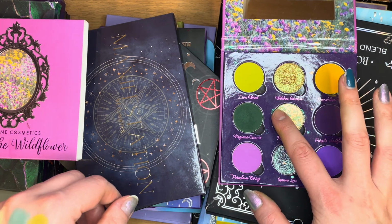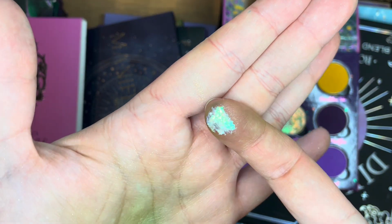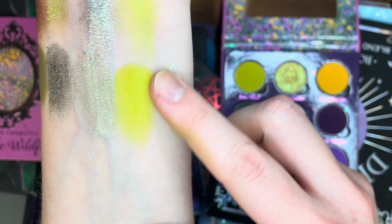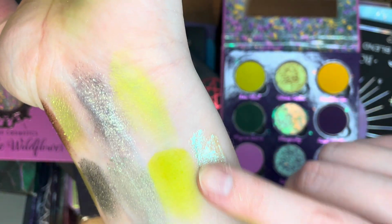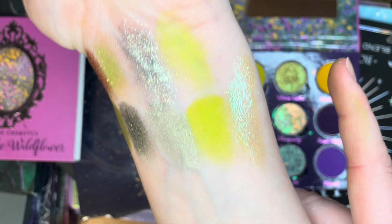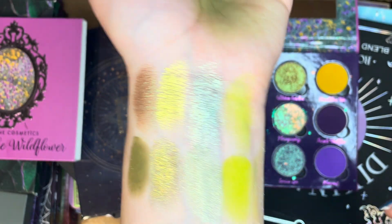I don't know, should I swatch this? Maybe I'm gonna swatch it slightly. This one is very chunky, and you can see it has loads of flakes, but it looks so pretty on the eye. There's a lot of green happening, and also gold and a little bit of blue. So that one is amazing.